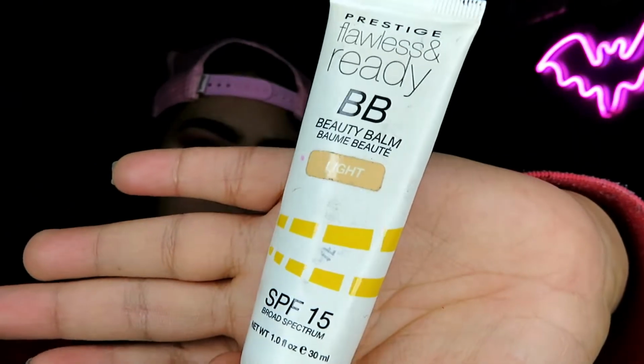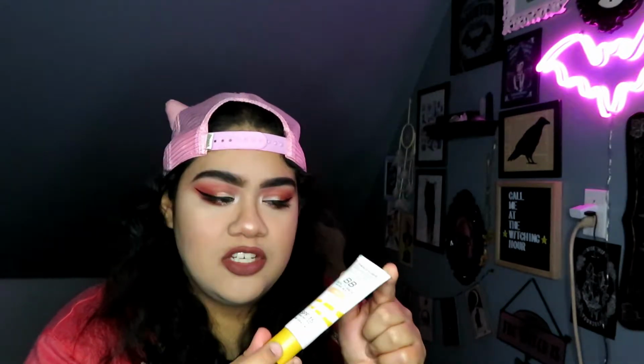So the next thing that I finished is this Prestige Flawless and Ready BB Cream in the color Light. And this was actually the very first item that I used as a foundation. My mom bought it for me back in around 2016, 2017, and I would use this all the time as a foundation. I would use it really lightly because I didn't want to waste it. It had a little tube like this, and I really did love this BB cream, and I loved how it looked on me. But like I said, I am transitioning from BB creams back into foundation, so I really love and appreciate this, and I really appreciated that my mom bought this for me.